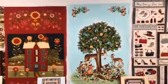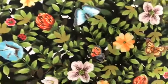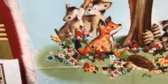So that's your free project, and that uses the panel, which is right here. This blue one is really cute. I'm going to get up in there because I see some really neat stuff. Look at how nice. It looks so real. And look how sweet these little animals are. You guys hear me okay? Oh my God, I'm sweating so bad.